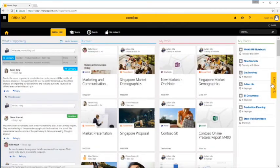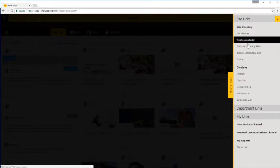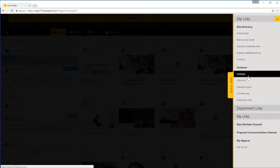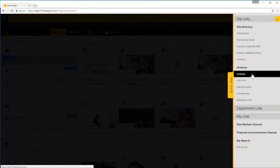In addition to that menu, we also have a quick links panel that slides out, and here you can see that I have additional links, and these can be grouped into different sections. I might have something that is related to my department, and then we also have where I can add my own personal links into the quick links and get to the places that I need to go to. So I've got both that organization view and then also a department view and then my own personal side of things as well.